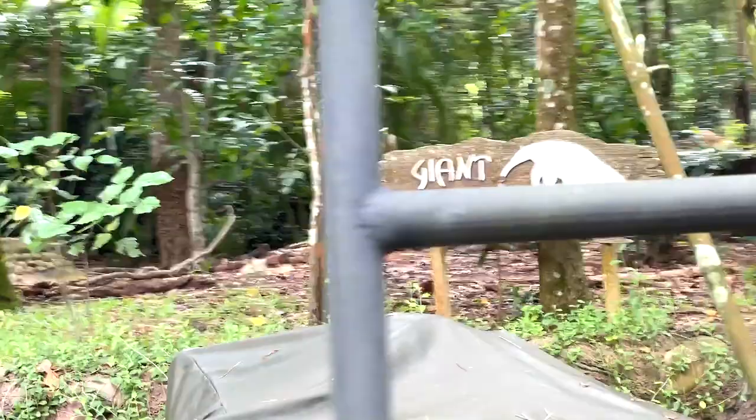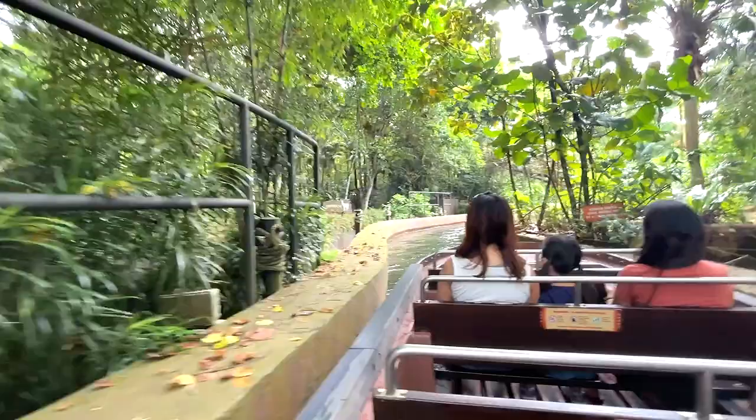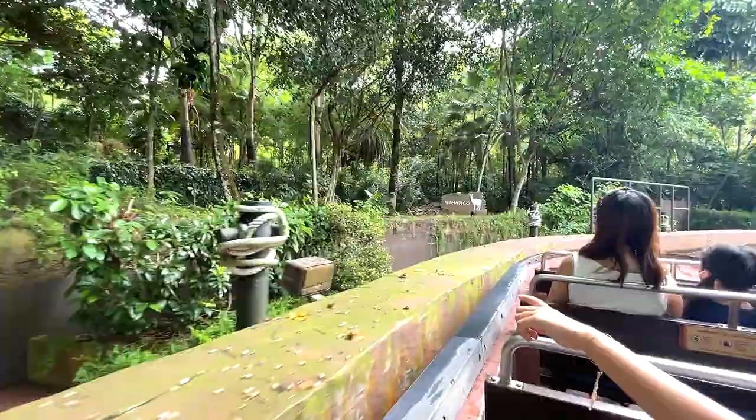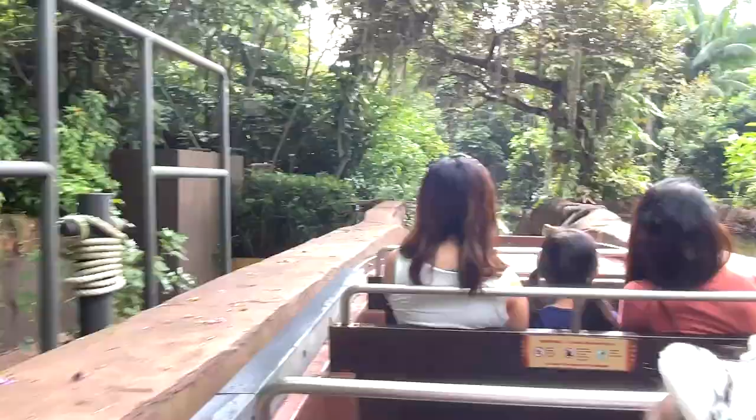Coming up next is our family of brown-nosed coati monkeys. They're able to turn their ankles over 180 degrees, and this helps them climb trees. What's that? Guanaco? Oh wait, that's okay, we're going down a slope again.